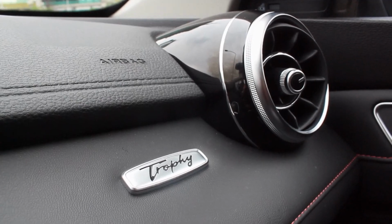This thing is somewhat crazy. And then here in the center console, I love the materials still here. There's also a trophy badge there on the right side, just beside the air conditioning vent, and then the glove box. Okay, it's decent. However, there's just space for the manual.